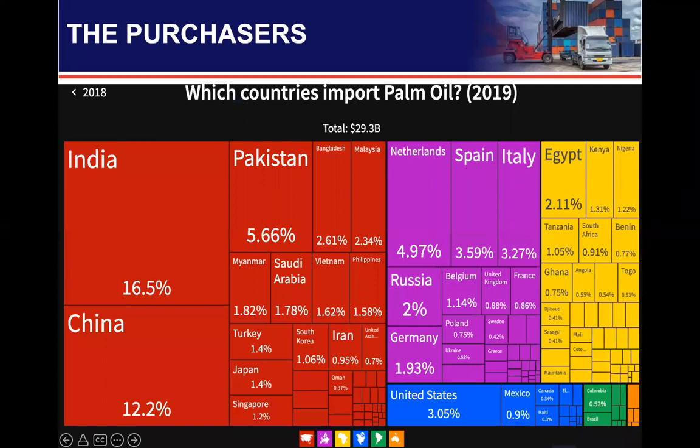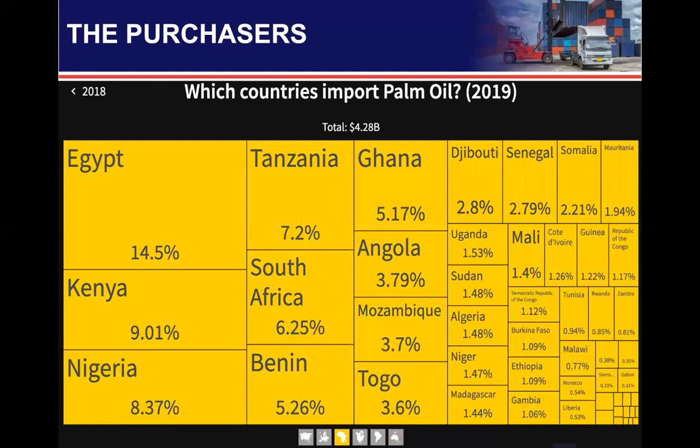This state can produce a lot of palm oil. Guess the market size of palm oil in the world. 29.3, not million dollars, so billion dollars. The state can take a stake in this, and my recommendation is for the state to begin to export. I will show you what I mean by that as I round off each state every week. Palm oil market is 29.3 billion. In Africa alone, we have about 4.28 billion.